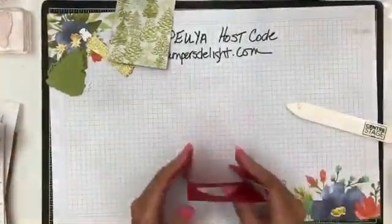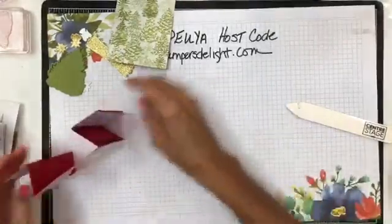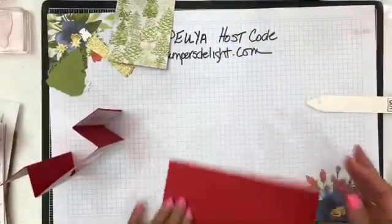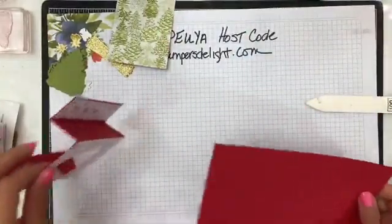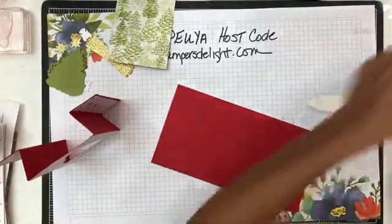So remember, it's going to stand like this. That's the front part. Now the back part, again, you can't see the score lines. Maybe I didn't even score this one. I guess I didn't score this one. Well, that's a good thing, because now you can see me scoring it.